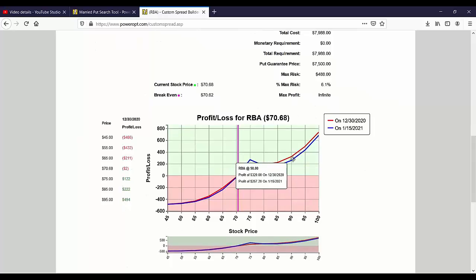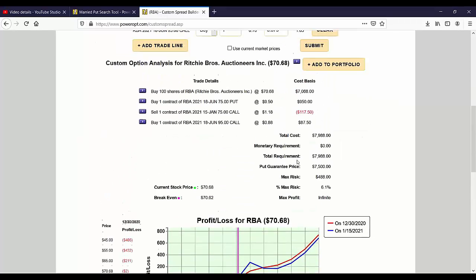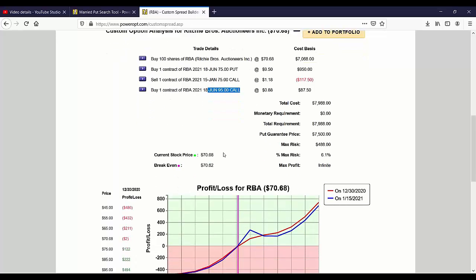All right. Now this looks skewed, but what we did is we still took in about 118 for this January short call. And then we paid 80 cents or so, 88 cents or so for the June 95 call. That may be at that 0.2 delta. We'll take a look at that in a minute. It doesn't really matter. So what does that do?